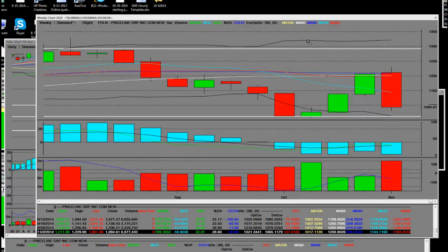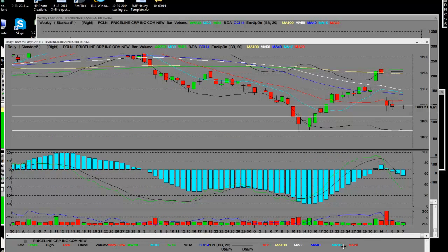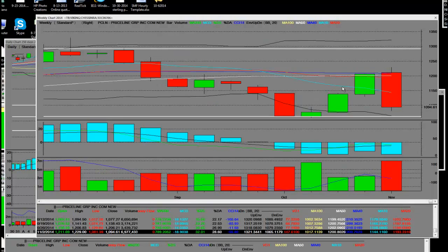Priceline is going to go lower. 1229 was the high here, and the low, once again, like I said, was 1081. Technically speaking, on the weekly chart, that is broken. I just want people to know that the 10-week moving average is very significant. That 10-week is at 1137 on Priceline right here. This is that blue line.